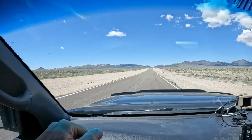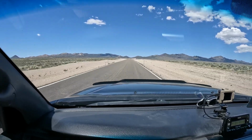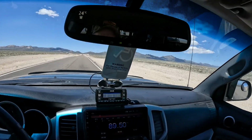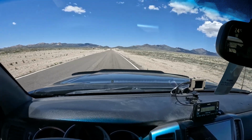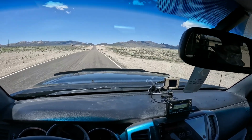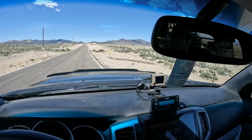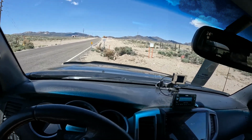Oh, there's a truck coming up behind me. All right. So yeah, there's a fence right, oh boy, where is it? Yeah, the fence is right here. So I'll pull off here and get out for a few minutes. Let this truck go by. So yeah, you don't want to go past this point, otherwise you'll be inside the restricted area. Can't have that.